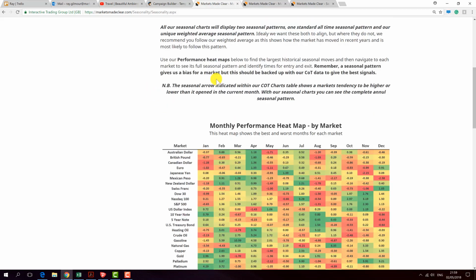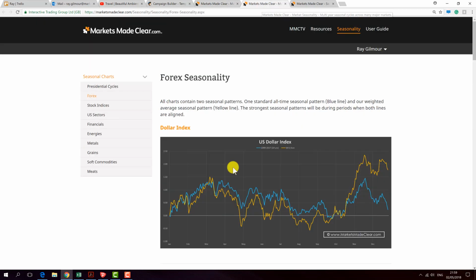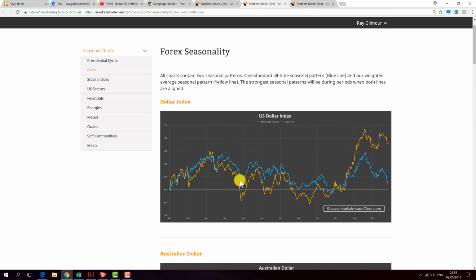To put that into a little bit of context, just to show you what that actually means, this is what we're looking at here at the moment. This is the seasonal pattern of the US dollar, and this is the month of May. Right at this low here, right slap bang at the end of April, we tend to run through towards either the mid or the end of May, and it's really kicked off. You can see how strong that typically actually is. Really kicks in, and that's exactly what we're seeing at the moment.